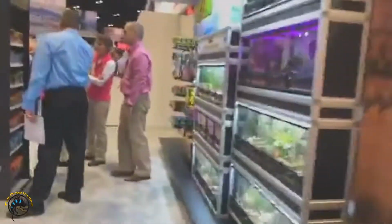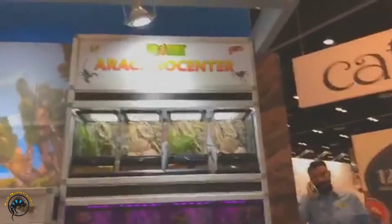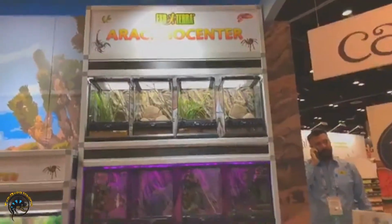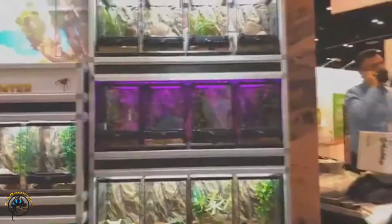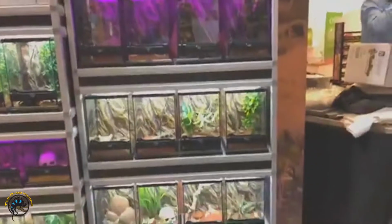All right, so he's passing off to chat with someone. This is the Arachnid Center here. It's just a stand that we can hold them in, but they come with different LED lights for us to display them. There's a tall one, then there's a shorter one. And they have cool praying mantis in here.